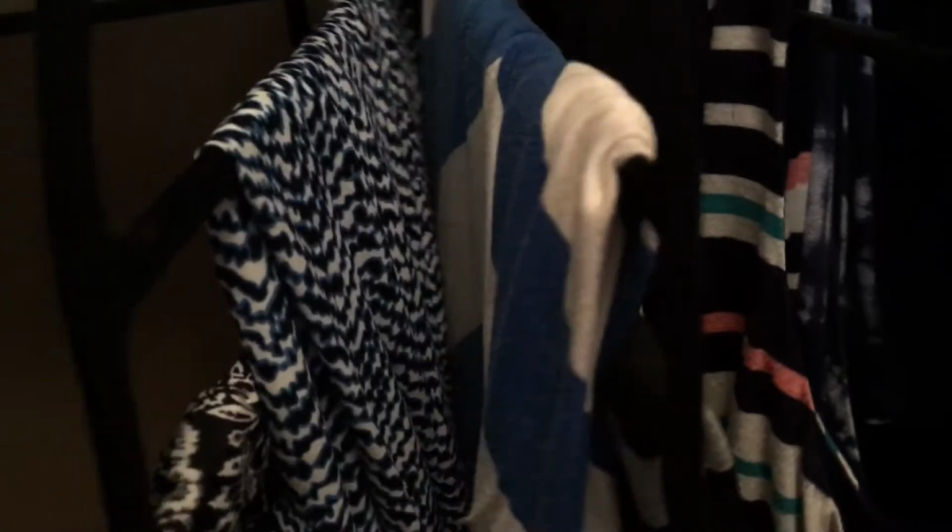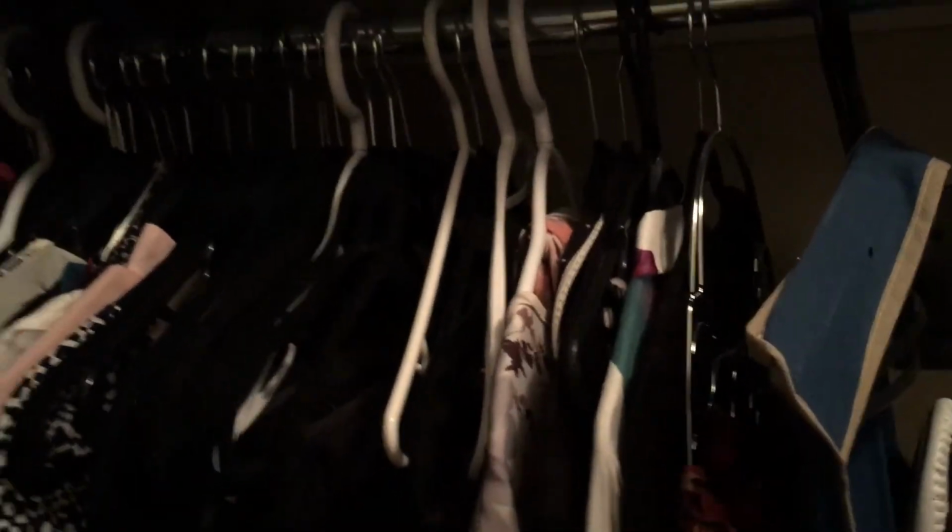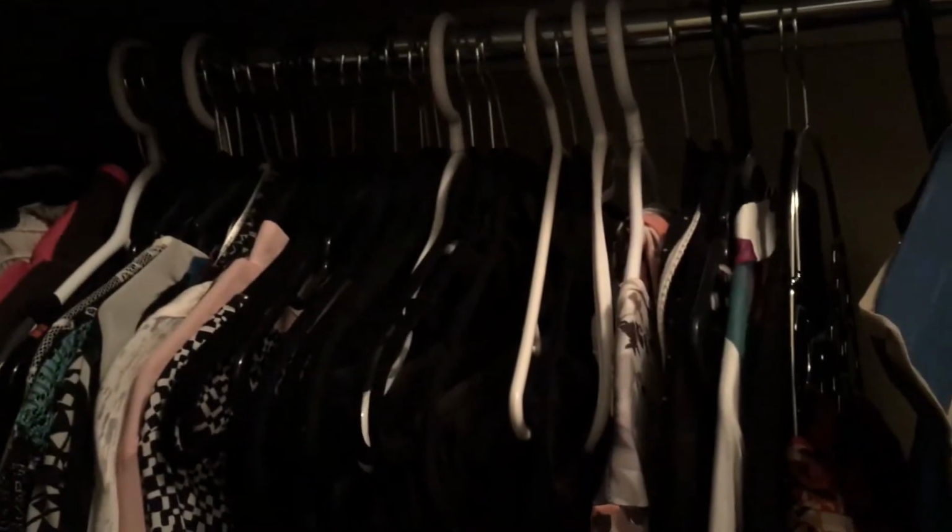So I use it for my dresses. And you just put one going that way, one going this way, and you just keep doing that so that you can easily see them. So I have 2 of those for all of my dresses and skirts. Again, it condenses the space. I have a mirror there, which I just turned around. And then for shoes, I'll get into shoes in a minute because I have 2 different storage options I use for shoes.